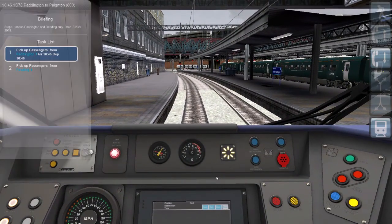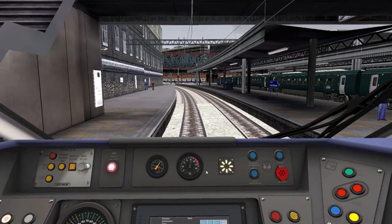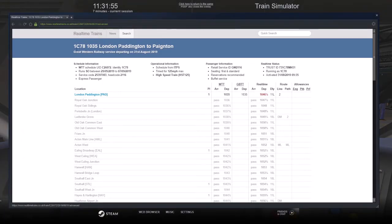So this is the 10:46 departure to Paddington. Whoops. This is 1C78. And we will be following along this train. 1 Charlie 78, 10:35 Paddington to Paddington.